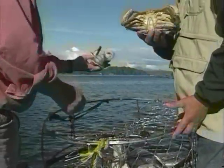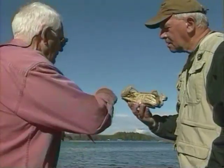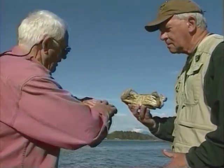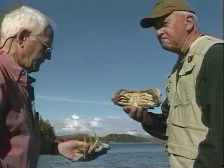Here's another male. I'd say that's just about legal. It's broken off, but it's about my hands. Bad as they are, I can tell. That's a legal crab. All right, let's take them home and eat them. All right, sir.